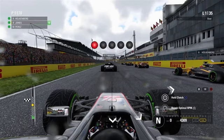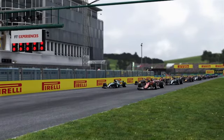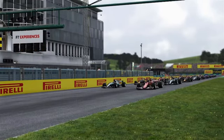So we're going to get ready for the start of the Hungarian Grand Prix. It's going to be 5 red lights. Let's see what we can do off the start. And it's lights out, away we go.